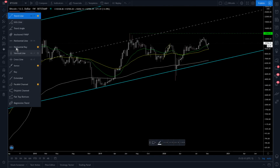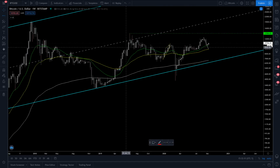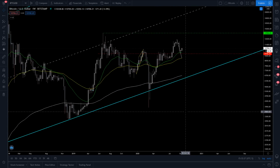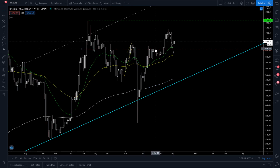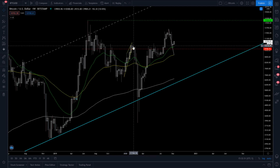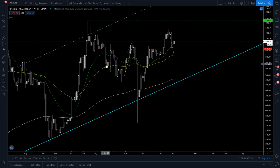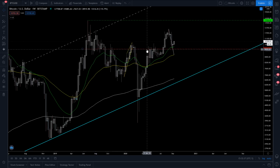So if you come over here, get a little horizontal ray going. Now, if you notice what I'm doing here, I'm looking at the candle body closes once again, because that's what's important when it comes to price action. So resistance kind of broke through here, but then it held as support, broke through resistance. So what we're seeing here is an area of confluence.